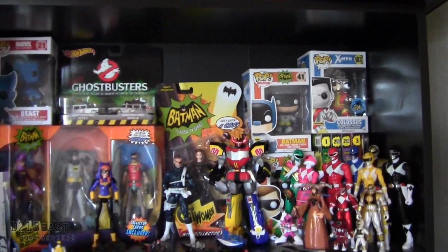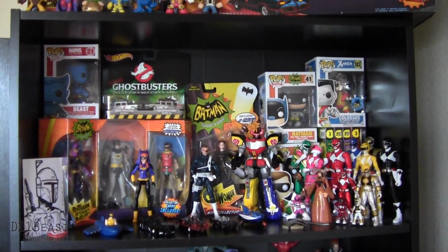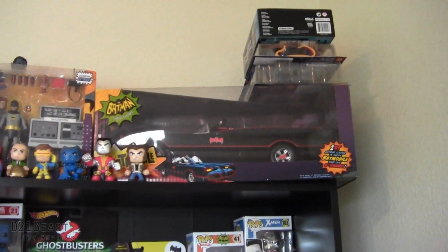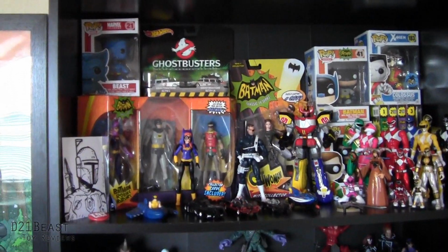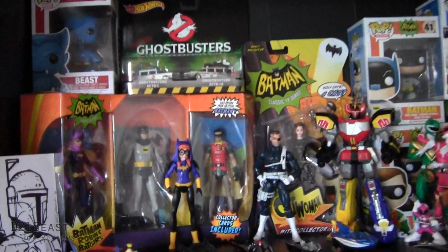And then we have this shelf. This was originally going to be my 60s Batman shelf, but as you can see, the Batmobile is huge, and like I said, these things are prone to breaking, so I decided to leave everything packaged, and this shelf just be kind of a mixture of a whole bunch of stuff.